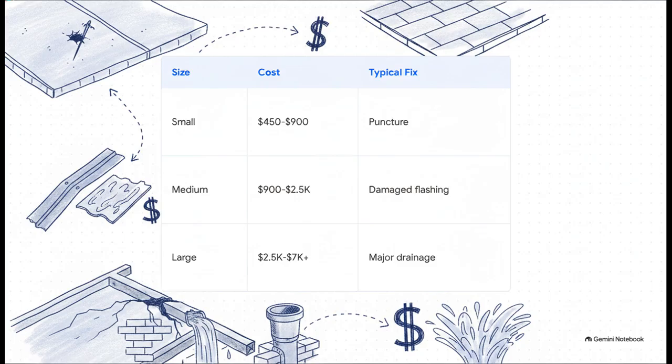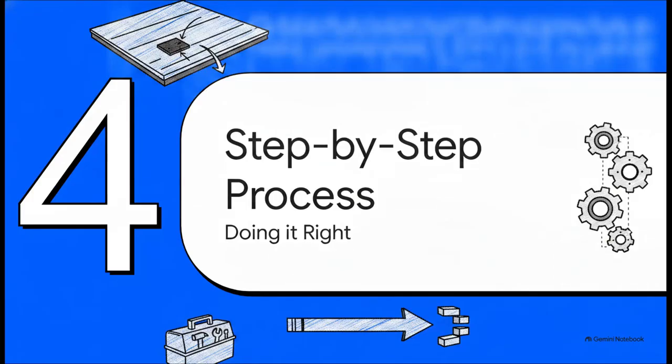That's for major drainage problems and structural restoration. Oh, and keep in mind, if you have one of those older BUR systems we talked about, you're almost definitely going to land at the higher end of these ranges. Working with multiple layers of hot asphalt and fabric just takes a ton more labor and material. All right, let's move into Section 4, the step-by-step process for doing it right.